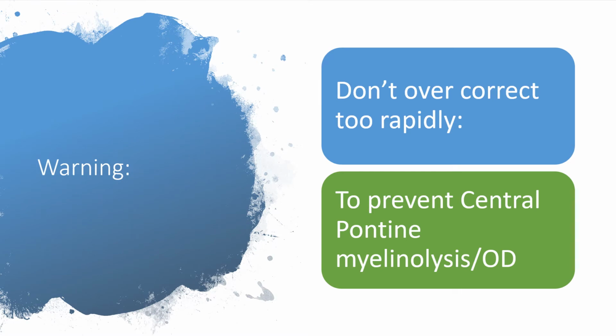Warning: don't overcorrect too rapidly, to prevent Central Pontine Myelinolysis or Osmotic Demyelination. I'll go into that later on. But don't overcorrect too rapidly.